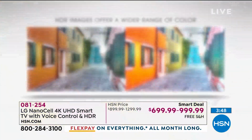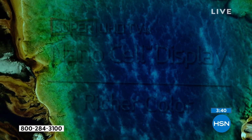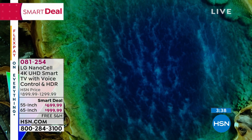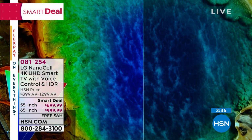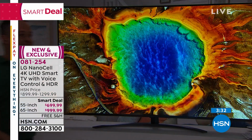Because it has high dynamic range, it has higher accuracy of color. Look at the difference. And you're going to see the difference again here on our television. Right now, we've got the lights turned down in the studio. Okay, now watch, this is NanoCell kicking in. That's without NanoCell. Right, this is with. Look at that.